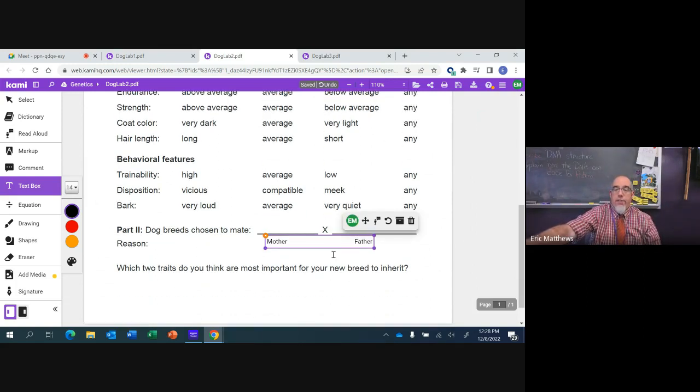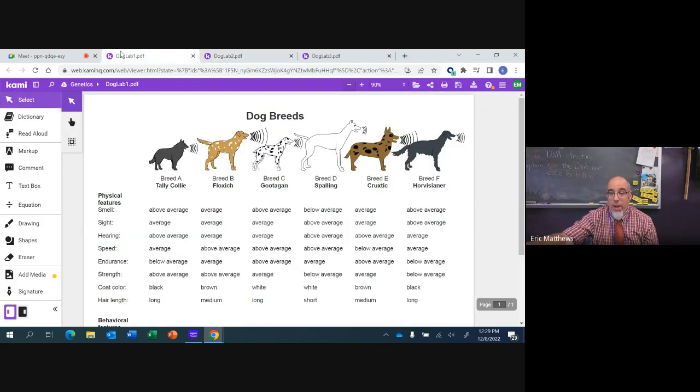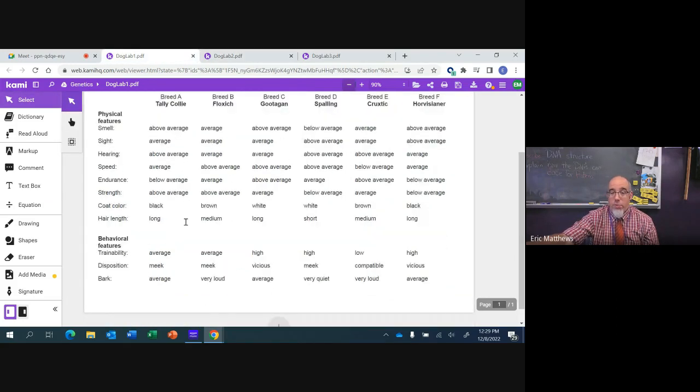Then you're going to identify what two traits do you think are the most important that your dog must inherit. Because when you look back here with all of these traits between these six different dog species, you may not be able to get everything you want. So let's prioritize. Let's look at the things that you absolutely think that it must have. And then you're going to flip coins. The pennies are up front in the glass container, just like they have been all year. You're going to want two.